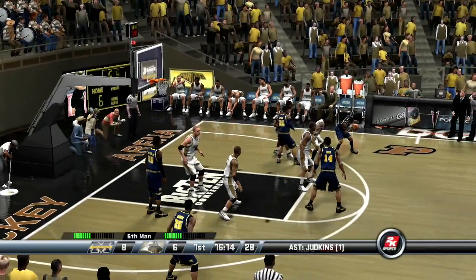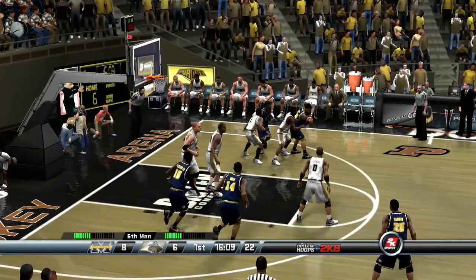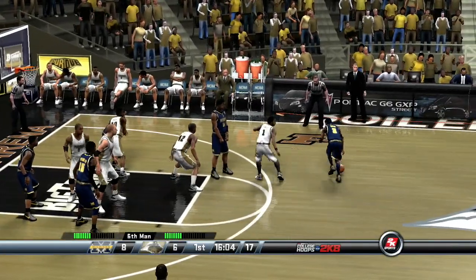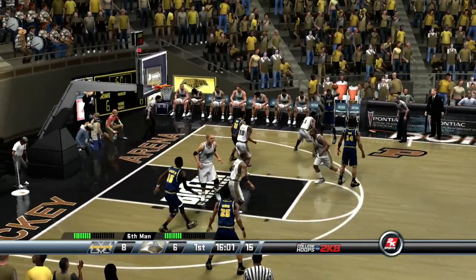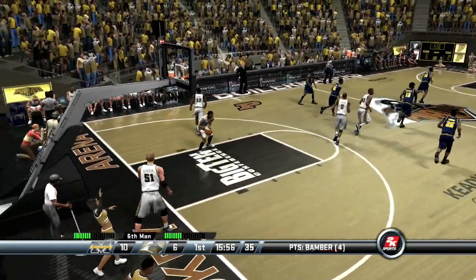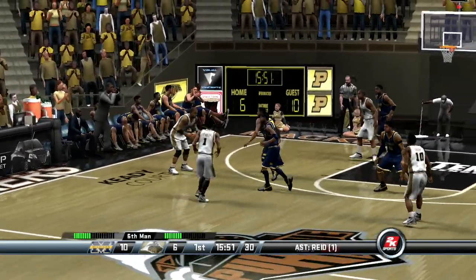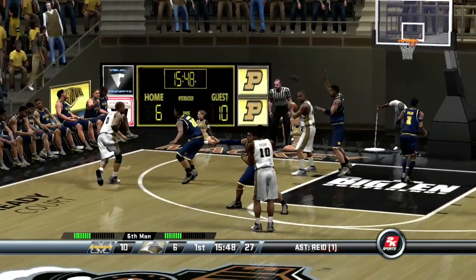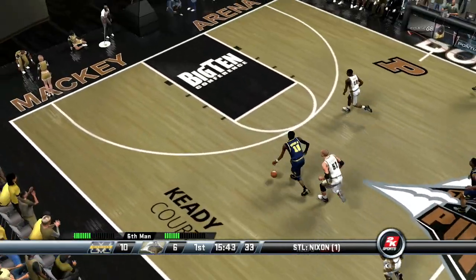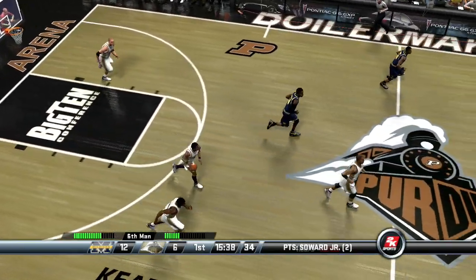Nixon backs him down. Dishes it to the elbow. Reed. Number 25. From 20 feet out. Right in the bottom of the bucket. He's got four. Skips it to the baseline. Poked away. And it's scooped up by Nixon. It's one-on-one. Goes up. Stop home by number 15. And they're out in front by six.